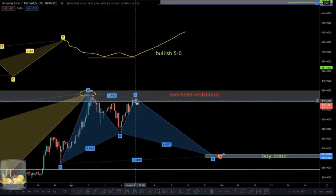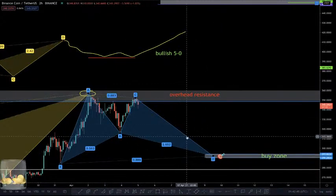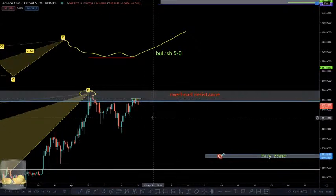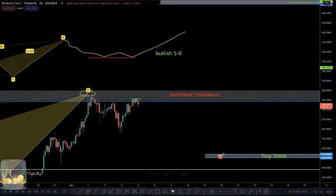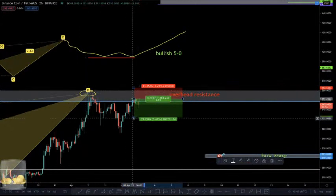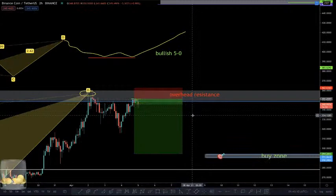Looks like our overhead resistance is holding. Looks like our buy zone is developing very nicely. And we had a very good swing high failure pattern right here on a low time frame where traders were not able to settle back above 350. Currently, if you wanted to, you could be in a trade here with your stop above the previous high over here, and your target being down here in the buy zone. I mean, that is a really sweet setup at the moment.